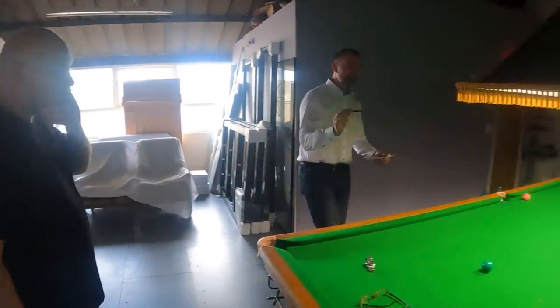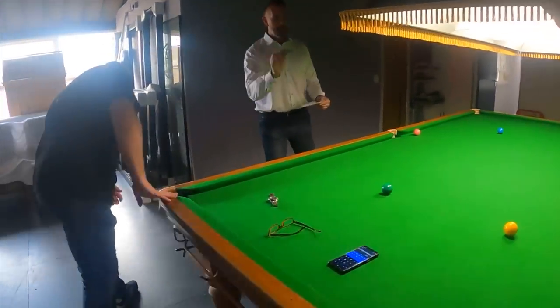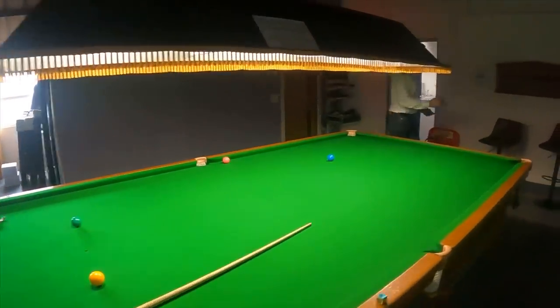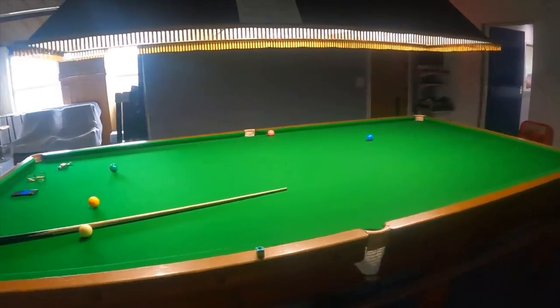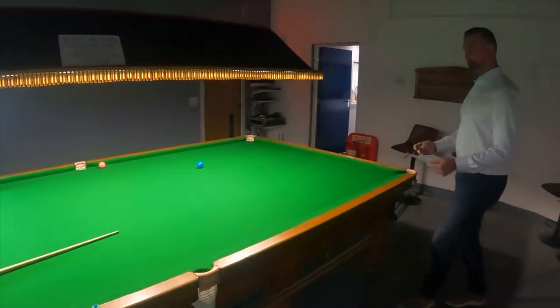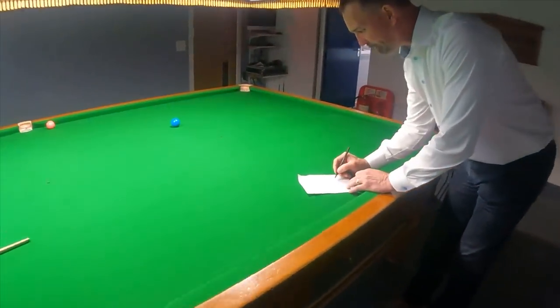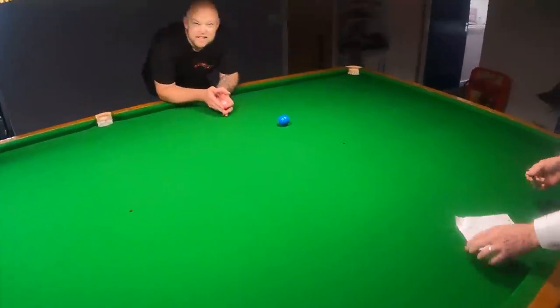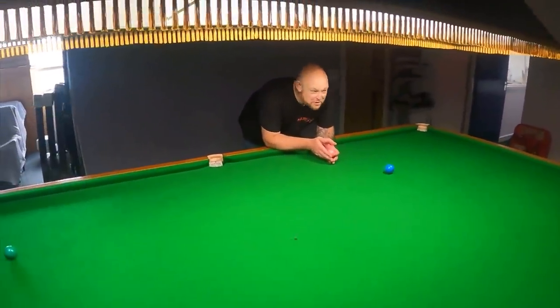Then plus whatever is potted. Now looking at it, we've got a black, brown. So that's 7, 4, that's 11. And then what else have we got? That's it, wasn't it? That's it. Okay, so 11 added on to 236 is 247. There you go. 247. It's not a bad start. That's a good benchmark, that is.